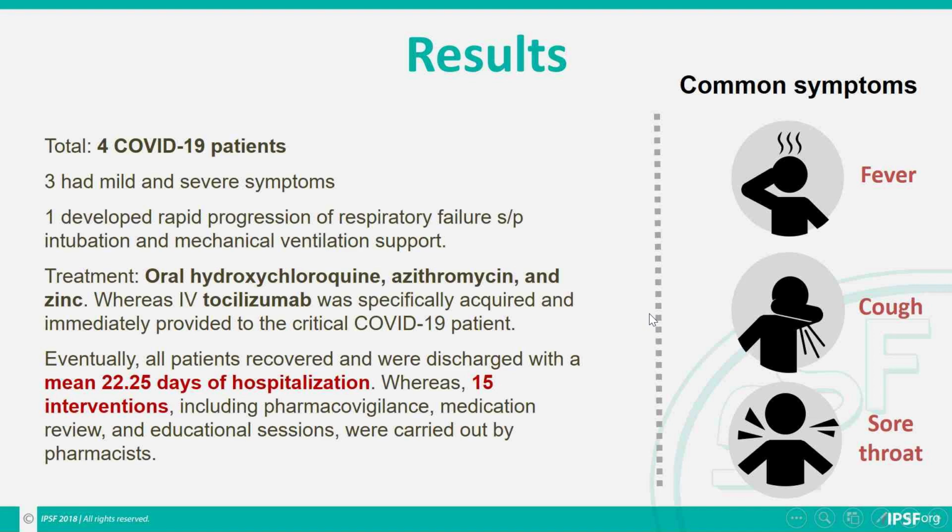And for our hospital so far, we've treated 4 COVID-19 patients. 3 had rather mild to severe symptoms, but 1 actually developed rapid progression of respiratory failure, and then he required intubation and mechanical ventilation support. But what we did see were the common symptoms. So all of them had fever, cough, and signs of sore throat. And this was around last year's March to April. So the treatment we gave was oral hydroxychloroquine, azithromycin, and zinc. Whereas the patient that was more severe within our ICU and required intubation received IV tocilizumab, and this medication was specifically acquired.